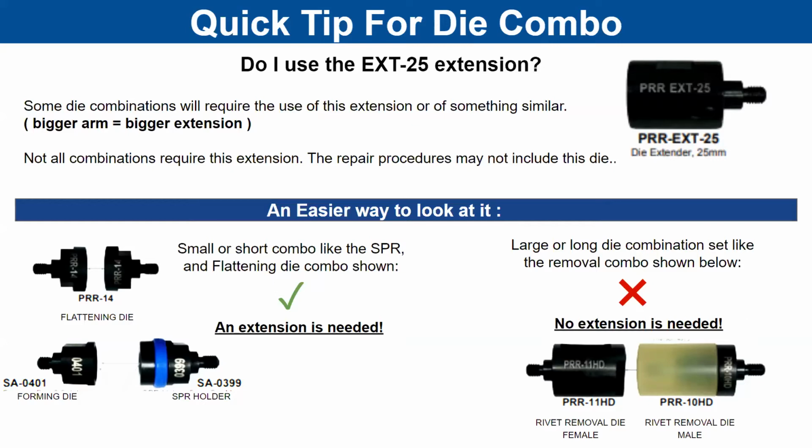So an easy way to look at it is if you have a small or short combo, like the pictures here to the left, which is an SPR or flattening die combo set, you need an extension. If you do not have an extension on here, the rivet gun will not be able to reach maximum pressure, and you will not get the results that you're looking for.